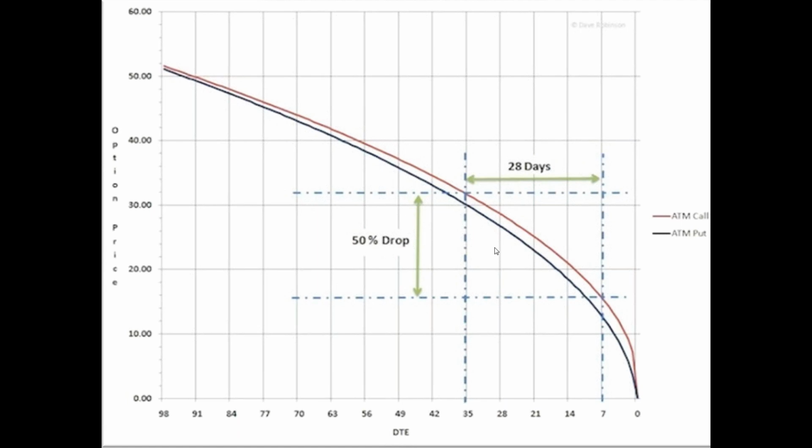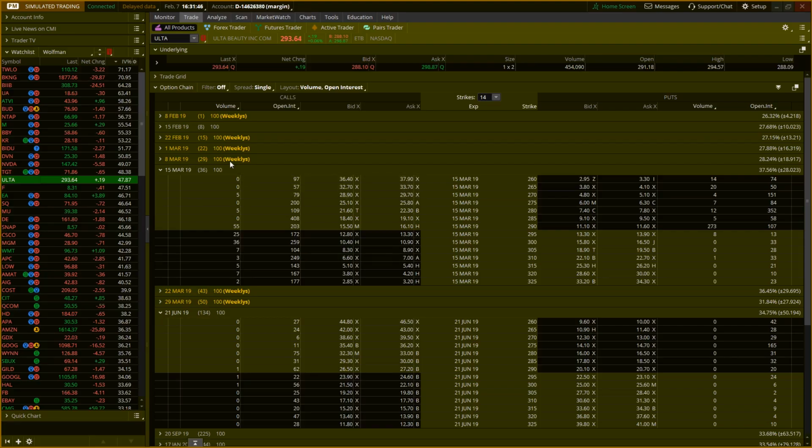And we get that volatility contraction on top of that. You will be very happy. How do we define the spot month? We used to just say the spot month was the one that really carried the most volume and open interest, but really the spot month is going to be the one that is closest to 35 days to expiration. That's usually what is considered the spot month.